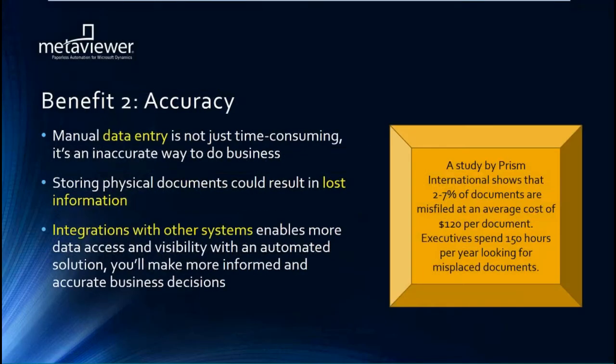Accuracy. All right, the second benefit of AP automation or process automation. The manual data entry not only is time consuming, but it's a very inaccurate way to do business. As you sit there and type things, if you manually enter the wrong information, that could lead to bad consequences. Losing documents, not being able to find things when you're looking for them.